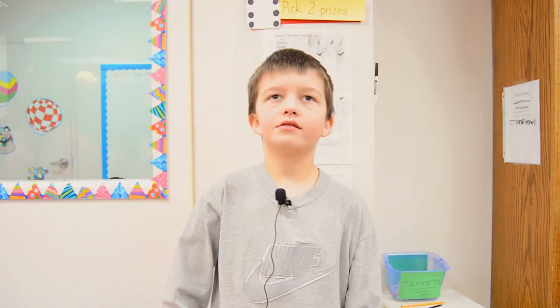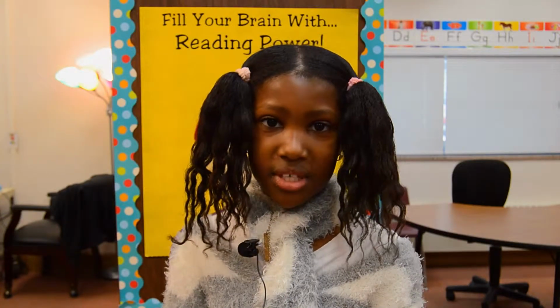We rotate to stations, or we sometimes just rotate to our shared reading teacher. We get to do more activities and different things.